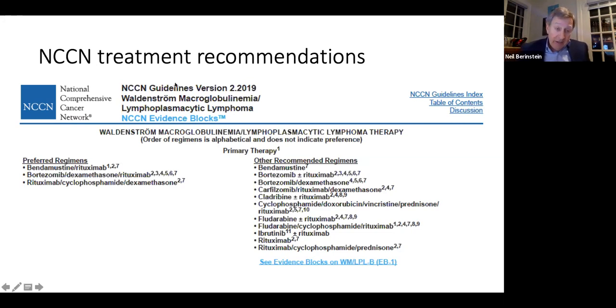And you can see here that the preferred first line regimens, based upon the literature that we have, and this was created in 2019, are these chemotherapy combinations: bendamustine and rituximab, bortezomib, dexamethasone, rituximab, which is used in some parts of the world, and rituximab, cyclophosphamide, and dexamethasone. These are considered the preferred first-line regimens for symptomatic patients requiring treatment with Waldenstrom's macroglobulinemia. But there are other regimens that can be used, and they're shown here.